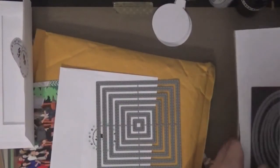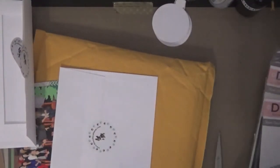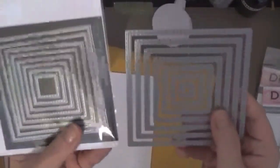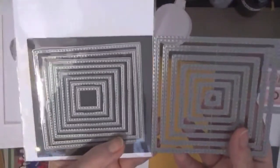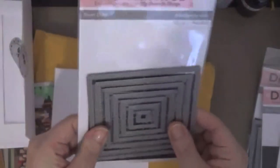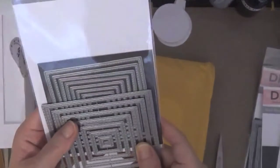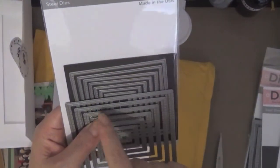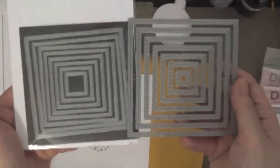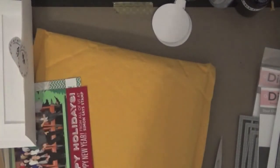I didn't know how big these were. And then this is the squares. So it's quite larger. I like that. And they're kind of different sizes. None of them seem to be the same identical size, so it's cool. And then the last one is the circles.